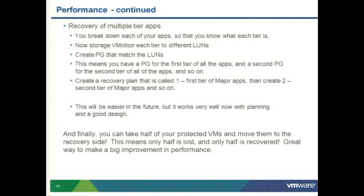Find out what is involved in that multi-tier application. Storage vMotion them to their own individual LUNs or data stores. Then set up protection groups and recovery plans that represent those different tiers of my 3-tier application. Now I can run all of the virtual machines that represent the major apps or infrastructure for that 3-tier application. Another recovery plan represents the middleware. Another recovery plan represents the web services or whatever it happens to be. So split your multi-tier apps into different recovery plans and use parallel execution on them.